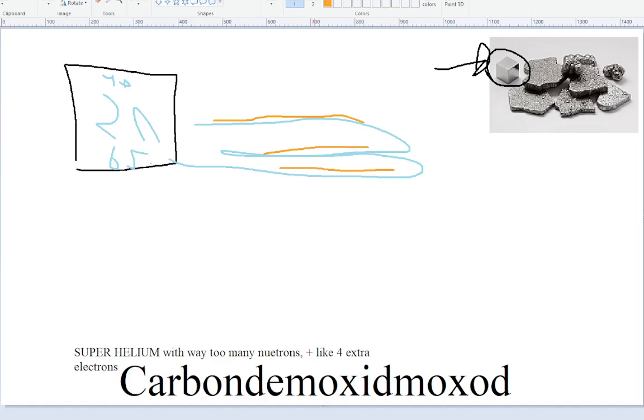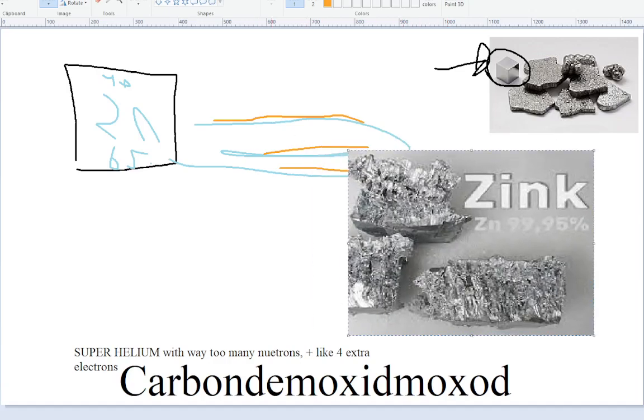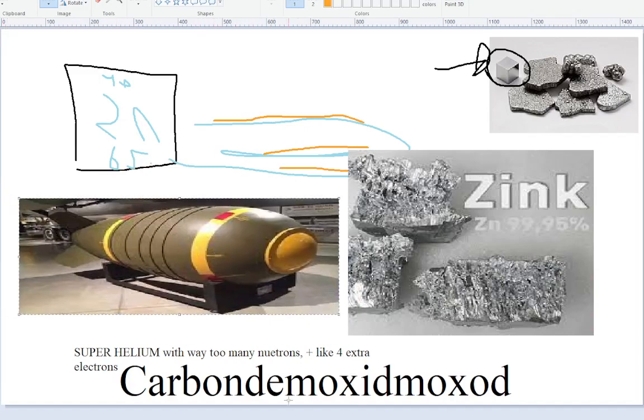Zinc is actually really special. It's actually the most specialist. Look, these guys, they spelt it with a K. How absolutely stupid. I should know. I have no clue, but I'm about 10% sure that the stuff is actually nuclear bomb proof. So if you threw this at it would be completely fine.